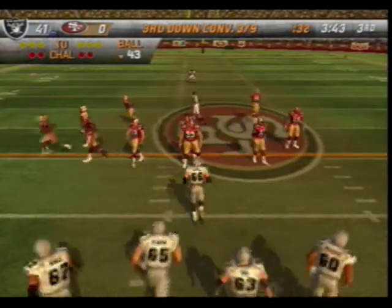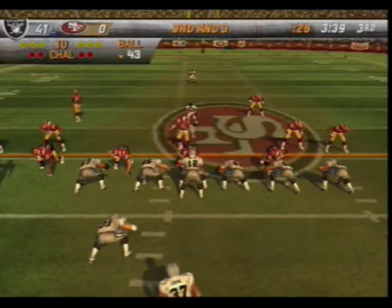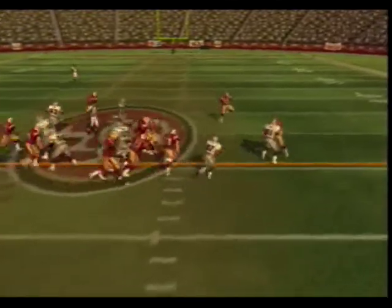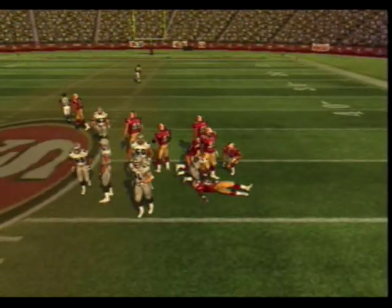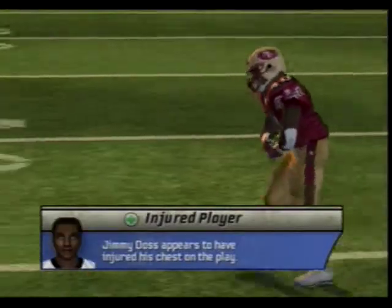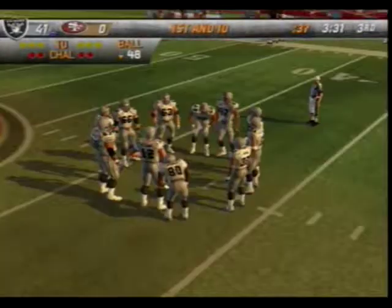Ball on their own 43. Ball on the 43-yard line. Ross in. Be careful. The 49ers line up in a 4-3. With a counter play. Doss comes up to make the play at the 48-yard line. Doss is getting up very slowly. It looks like he'll head toward the sideline, and we'll get you an injury report as quickly as possible.